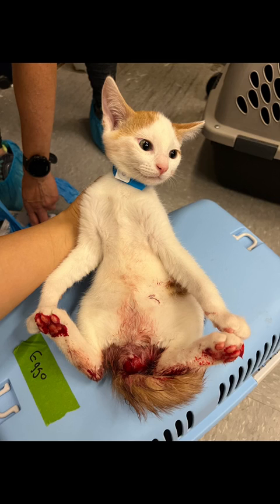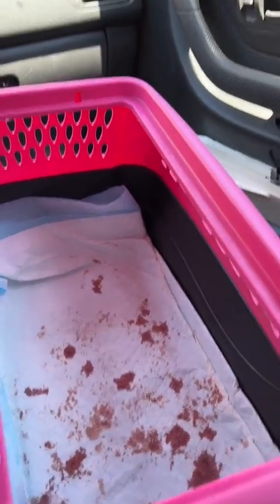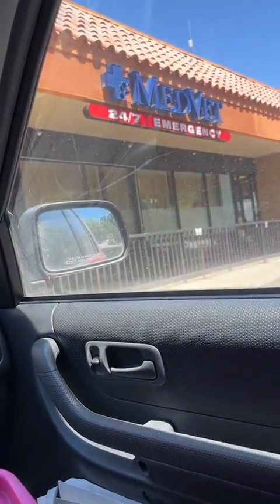I found Ego like this after his neuter surgery. It looked like he was bleeding out post-surgery. Here's another image. So I rushed him to the emergency vet and they took him in right away. That's just some of the blood in the kennel after we changed the blanket out.